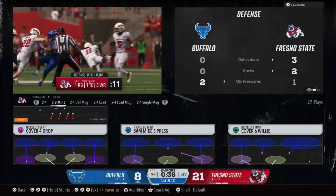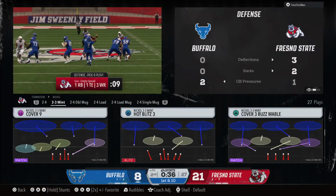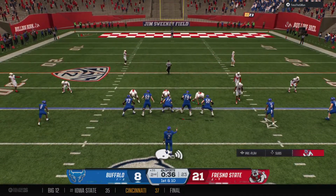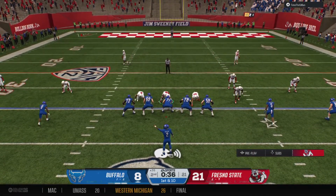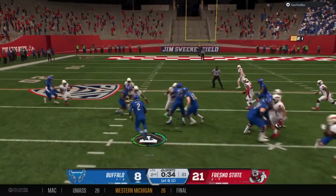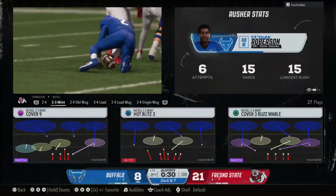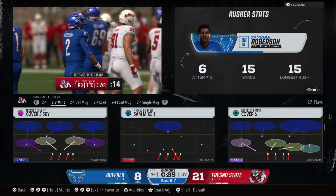Here's a timeout on the field. Tight game here late in the first half. And the Bulls will have it first and 10. On the move. Not a whole lot of room there. 3 yards maybe. 2nd and 7.